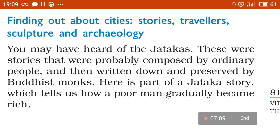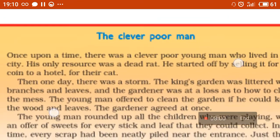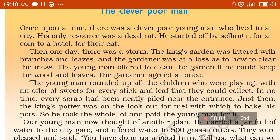Now, see this heading: finding out about cities, stories, travelers, sculpture, and archaeology. You may have heard of Jatakas. I would like to tell you that Jatakas were stories of ordinary people, written down by Buddhist monks. Here is a Jataka story, which tells of how a clever poor man becomes rich.